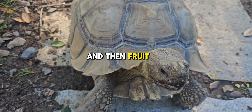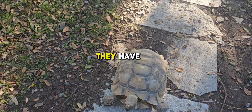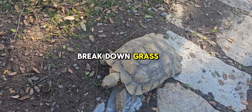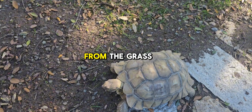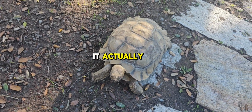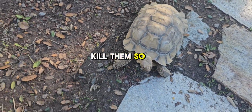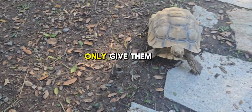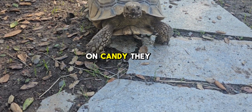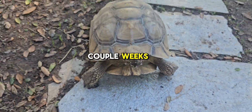And then fruit is something that can be given sparingly to them just because they have natural bacteria in their gut that helps break down grass and nutrients from the grass and hay. And the fruit is good as a treat, but it actually changes the bacteria in their gut and can potentially kill them. So we only give them fruit every now and then. It's kind of like candy for people. You don't want to overdo it on candy. They can't overdo it on fruit, but I do give it to them once every couple weeks.